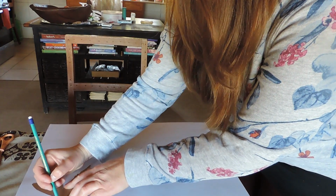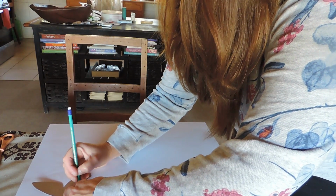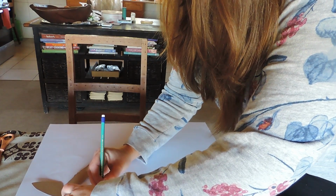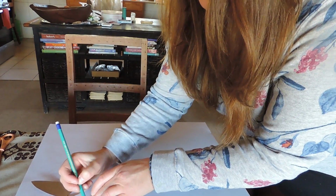So I'm going to have one up here. And the cool thing about stencils is that you can reuse them for other artworks as well. There's so many things I can do still with the stencil. And it's a great way to use recycled cardboard as well. It gives it an extra purpose.